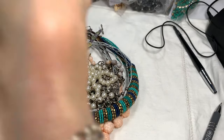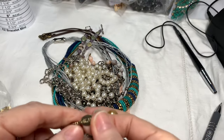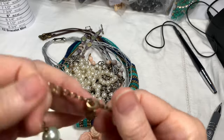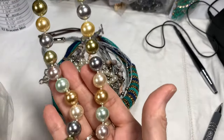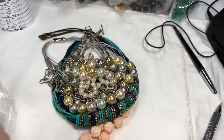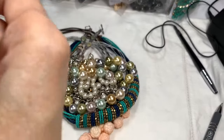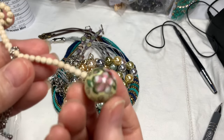And this one is stunning. And this is from Kenneth J. Lane. Look at the pearls on there. Aren't they beautiful? So a KJL. That's a lovely, lovely piece. And one more I'll show you. It's this really beautiful bead right here.